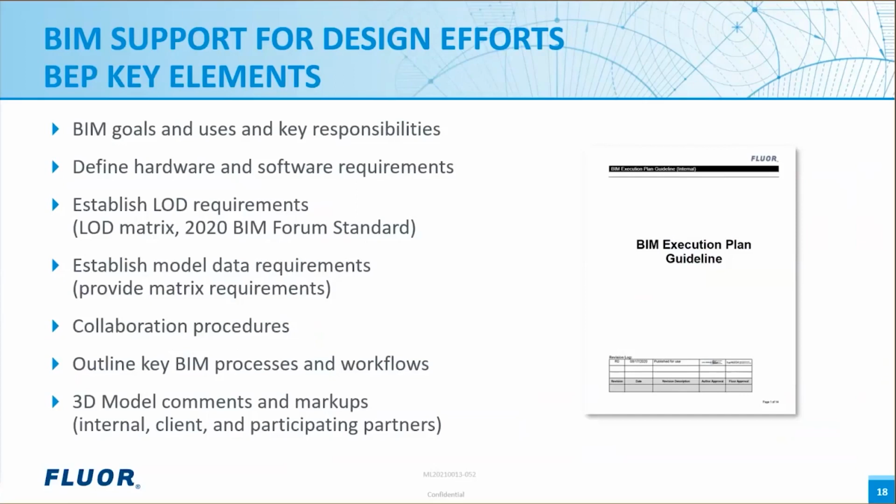The BEP should be initiated at the beginning of the project and be maintained, updated, as required throughout the project lifecycle. The final project BEP will need to be aligned with the client, the participating design firms, the general contractor or construction manager, and participating construction trade contractors and key vendors.